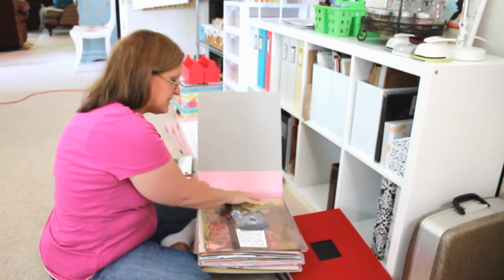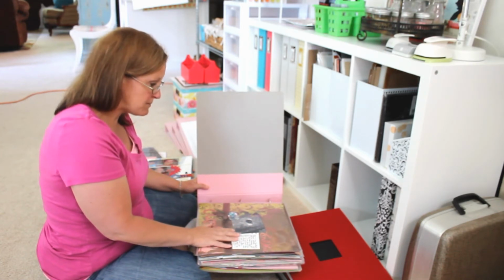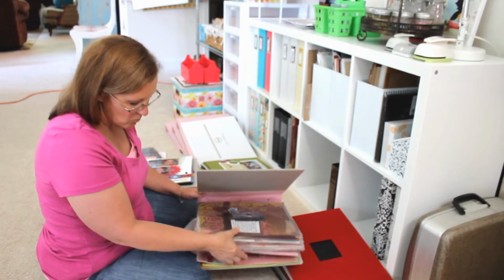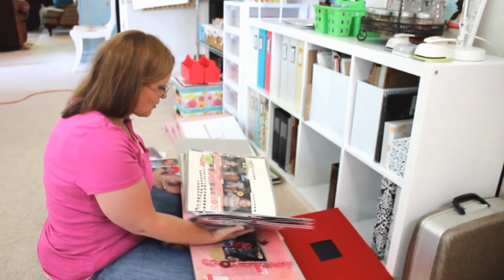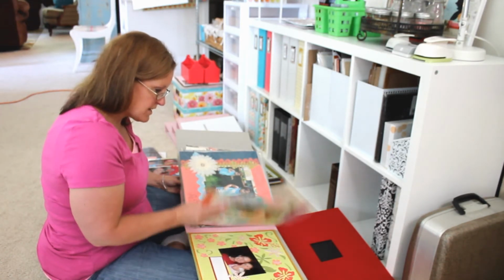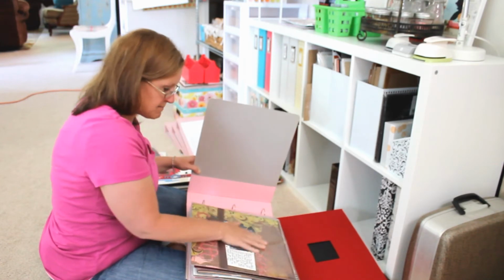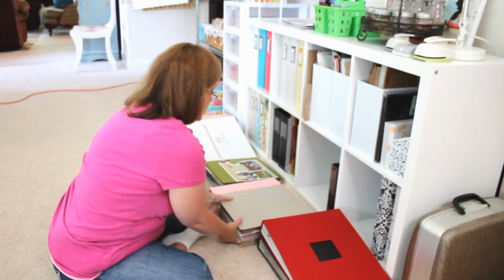And so I'm leaving these the way they are. I'm going to transfer them into one of the new albums, so that there's consistency with the albums, but I'm going to leave these intact. They go from about newborn to maybe 2. I don't know exactly for sure. Yeah, 21 months old. So these are layouts that I feel can just stay the way they are, and I'm happy with that. So other than moving those into the new album, I'm not going to do anything with those.